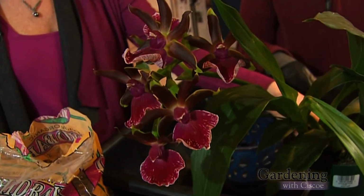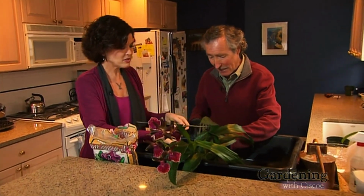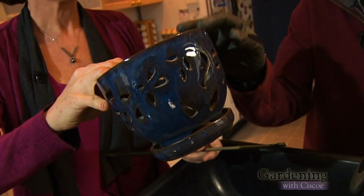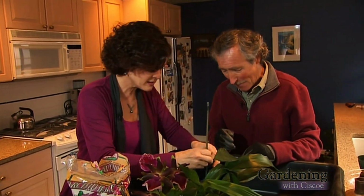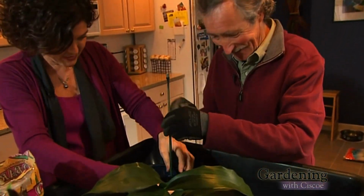I guess we have a problem because we need to stake it. But you got this cool pot with air circulation, because you want the roots to actually grow right out. So we're going to try and stake it in a pot, and we're going to try a zip tie trick here. We're going to see if this is going to work.